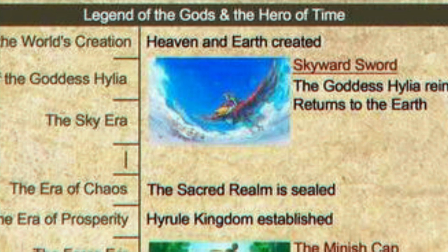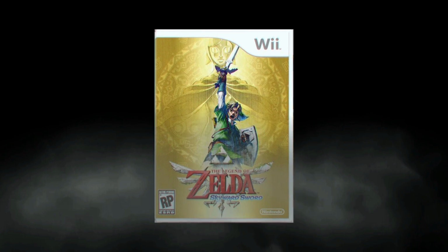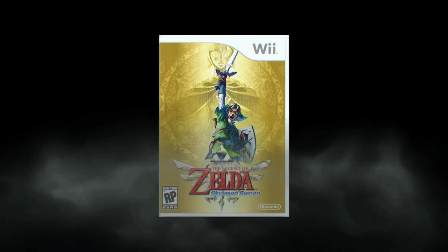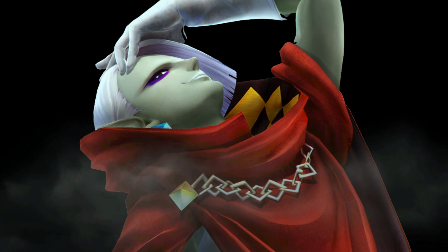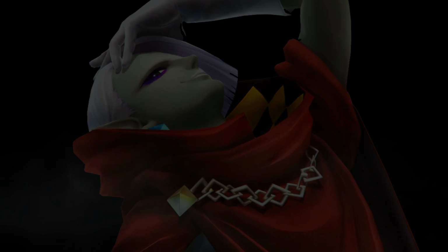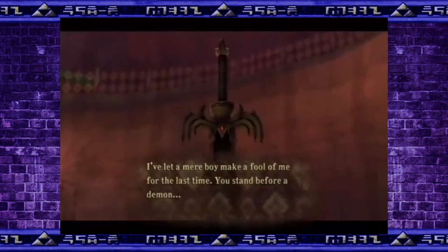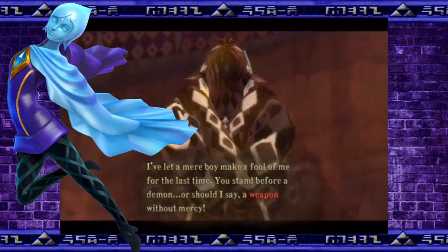What if... is that even possible? This whole time, could Majora possibly be... couldn't be. Could it? At the end of Skyward Sword, it's revealed that Girahim is a sword spirit that belongs to Demise, much like Fi is to Link.